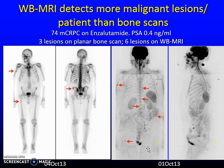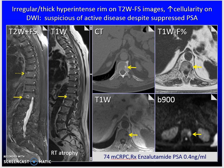We'll talk about this particular type of scanning approach in a few minutes. But how do we know that these are metastases? Well, the whole body MRI approach allows you to interrogate each one of these lesions. Here are the morphological images of one of the lesions shown on the T2, the T1, the axial T2, and on the diffusion sequences, confirming that this lesion is in fact a metastasis, confirmed by the CT scan that was performed at the same time.